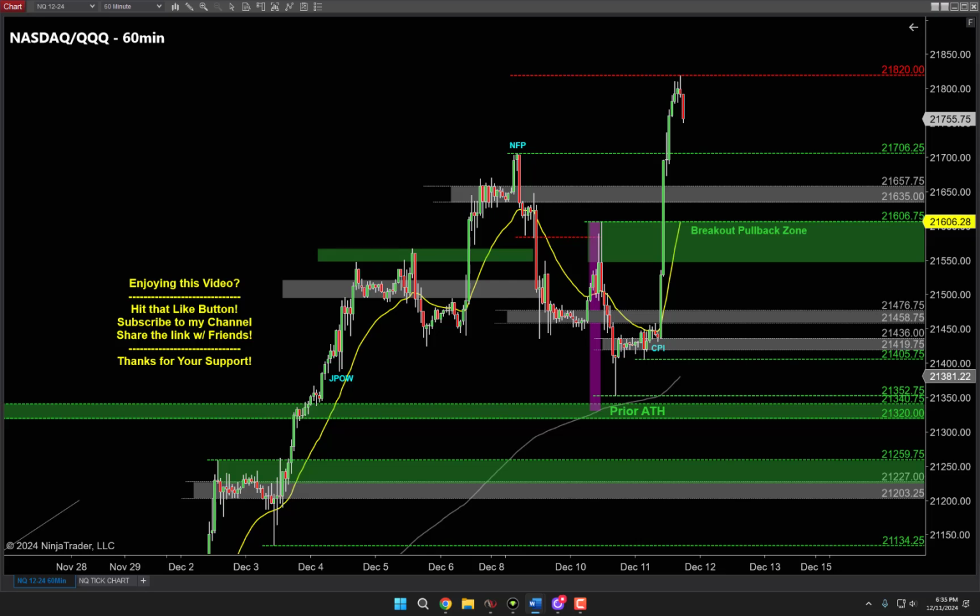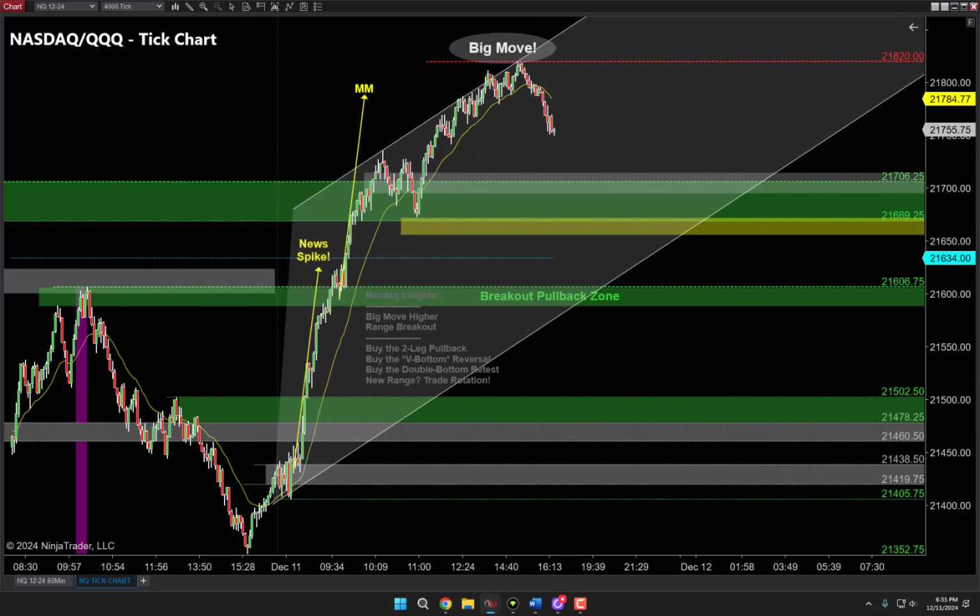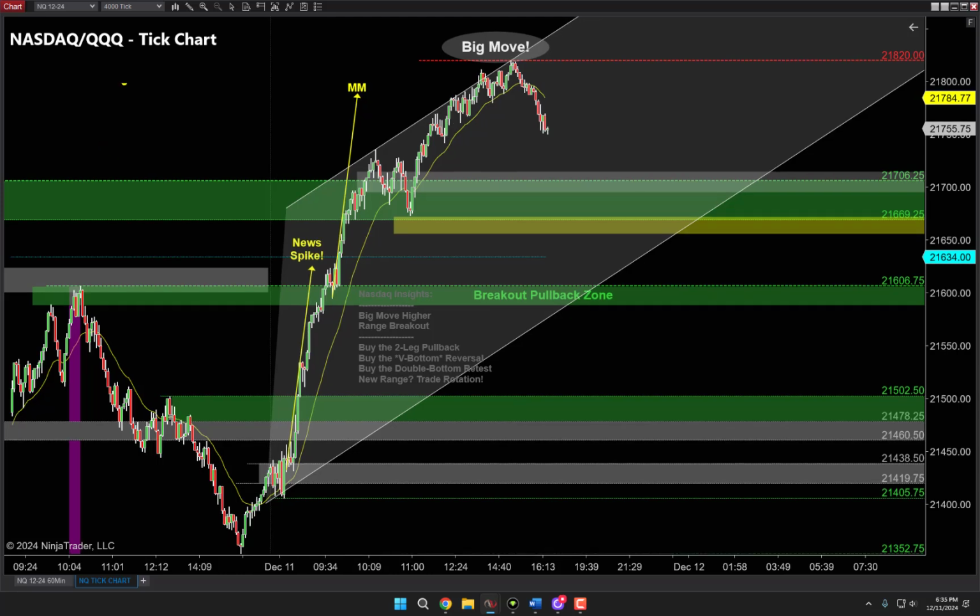Now, let's get back to talking about NASDAQ and make some money on the NQ tomorrow. NASDAQ obviously is a big bull market overall. Remember, I like to use the hourly chart as just an overall directional filter. I'm not going to get too far into the weeds on the higher time frame. We'll get into the weeds on the faster time frame. This, by the way, is a 4,000 tick chart. The NASDAQ is a bit lower volume than the S&P, so because of that, we use a lower tick chart value.